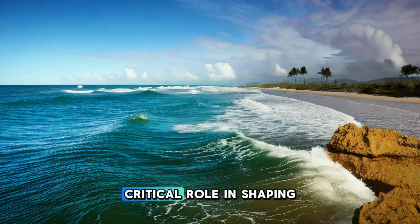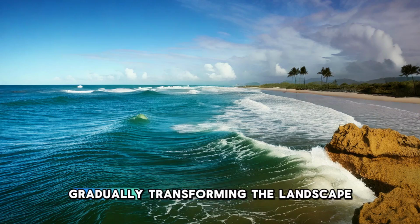Tides also play a critical role in shaping coastlines. Over time, the regular rise and fall of the sea can erode cliffs, carve out new channels, and deposit sand and sediment in different areas. In this way, tides are a constant, slow-moving force of change, gradually transforming the landscape.